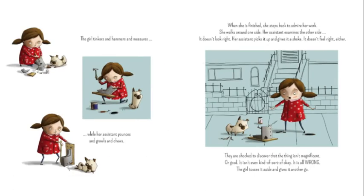The girl tinkers and hammers and measures, while her assistant pounces and growls and chews. When she is finished, she steps back to admire her work. She walks around one side. Her assistant examines the other side. It doesn't look right. Her assistant picks it up and gives it a shake. It doesn't feel right either. They are shocked to discover that the thing isn't magnificent or good. It isn't even kind of sort of okay. It is all wrong. The girl tosses it aside and gives it another go.